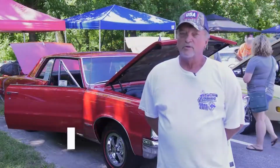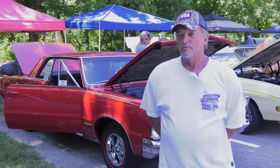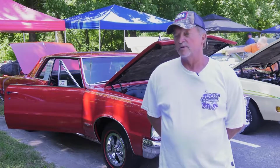I've done everything on the car myself except for a friend of mine painted it. It's an original WS 389 tri-power car. We've taken it back to the original dealership and met the original owner. I got original documentation on the car from when he bought it new. I've got a lot of information and literature on the car from where it's been all its life.